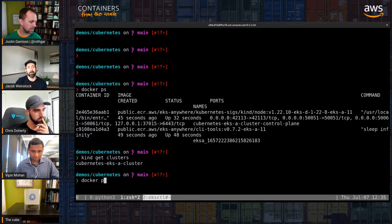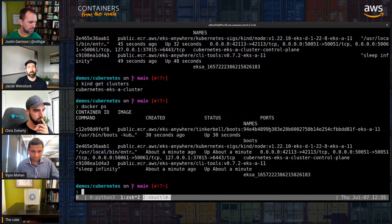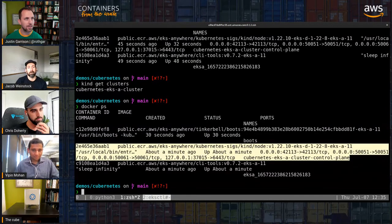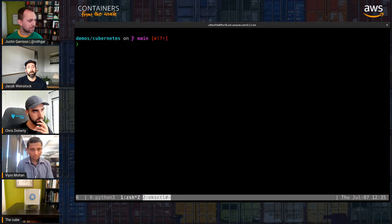That's probably already running. There it is. So I have the Boots container and I have the kind container, the two things running. One gives me a cluster, or a Kubernetes API, that I can install Cluster API on. The other one is giving me PXE booting abilities.